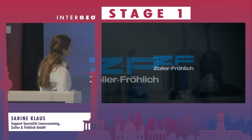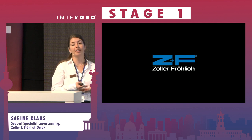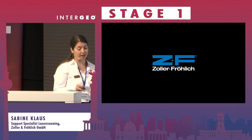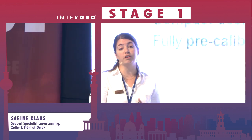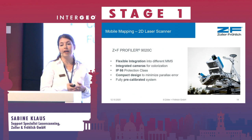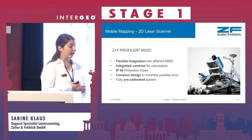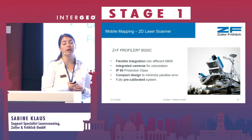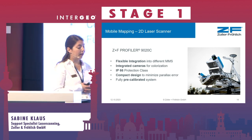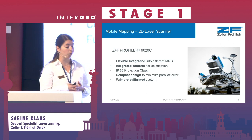So that was our mobile solution, but of course sometimes just the walking speed is not enough. Sometimes you need an even faster solution. Therefore, we have also traditional mobile mapping devices like our 2D scanners. So it's, for example, the Profiler 9020C. It's a very flexible system, so this profiler can be integrated in any mobile mapping system. It has integrated cameras for the colorization of the point cloud as well.